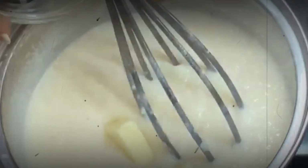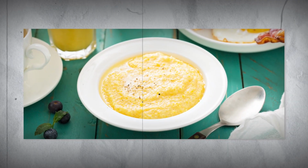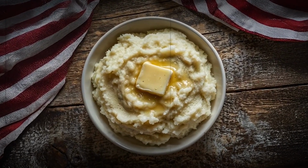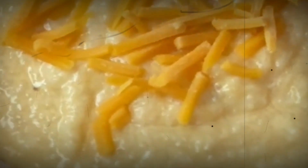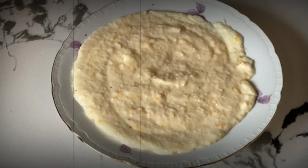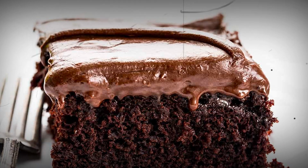Today, grits with cheese remain a beloved comfort food in the South and beyond. They carry a rich history of resilience and thrift, inviting modern cooks to savor a dish that's both rooted in tradition and adaptable to the pantry's offerings. It's proof that even the humblest ingredients, when prepared with care, can create a breakfast that's hearty, delicious, and timeless.